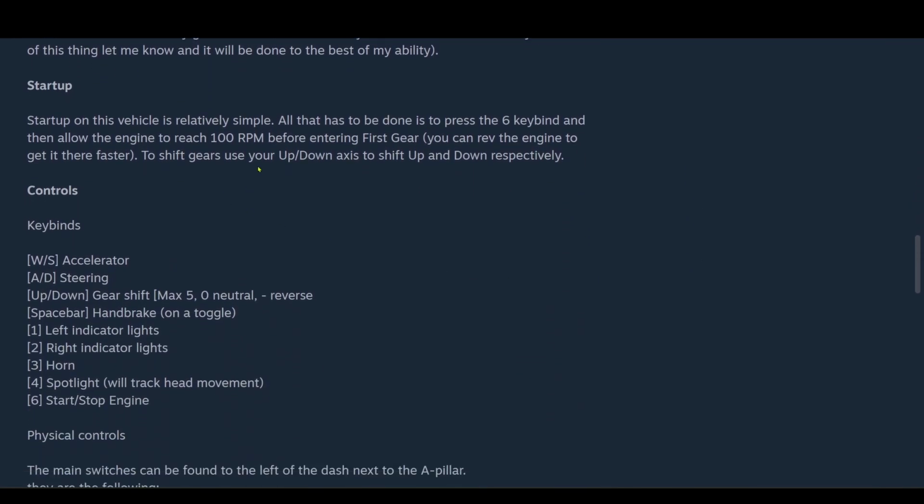So good lore post there. I like that. It gives a little story. It helps to flesh out the workshop page. Like, if I was not doing this for a challenge and I read a story like that, I want to keep reading. Startup. Startup in this vehicle is relatively simple.